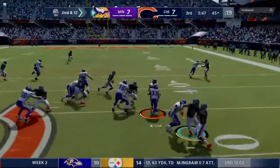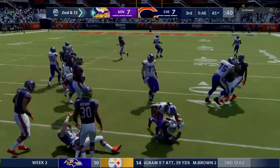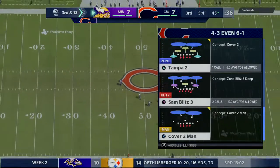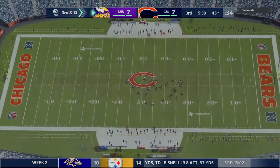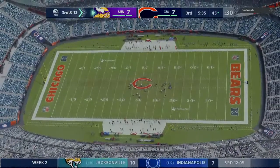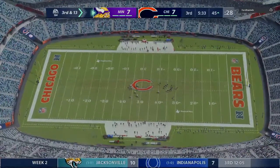They run it again with Cook. Only a yard on the gain there, and that'll set up 3rd and 13. And this is why aggressive defensive coordinators love to blitz. It wreaks havoc because they end up taking their attention to the blitzers, freed up the D lineman to make the play.